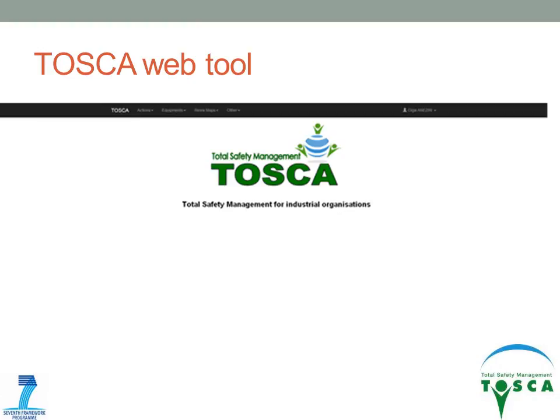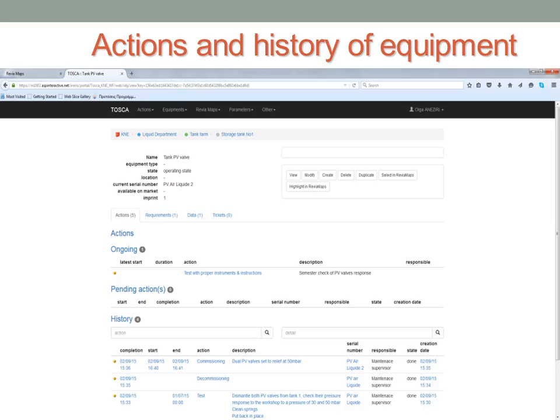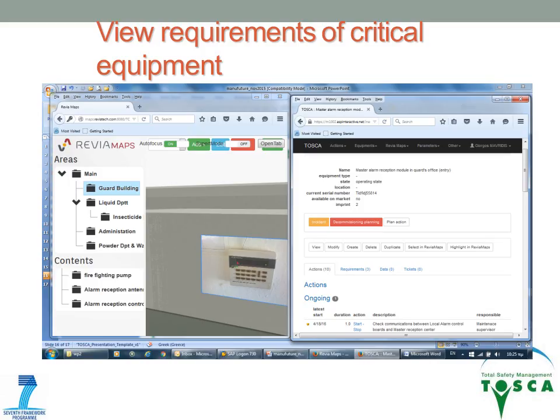The Tosca web tool, which has been developed by NRIS, helps you organize your equipment and associated tasks. In this slide, you can see a list of various pieces of equipment in one functional group, the tank farm. By clicking on the pressure valve of the tank, you can see the various actions performed on this equipment. In this case, only ongoing activities, there are no pending activities, and also the history of the equipment, commissioning, decommissioning, and tests. You can also view in parallel two different windows, one with a picture of the equipment, and on the right one, the ongoing actions required for its performance and its history.